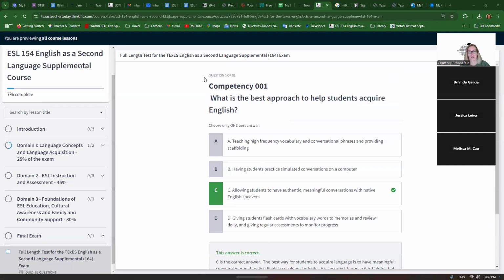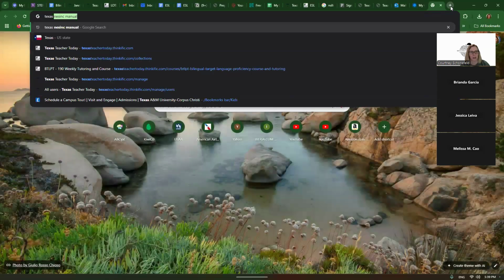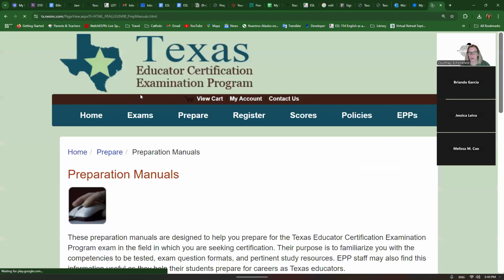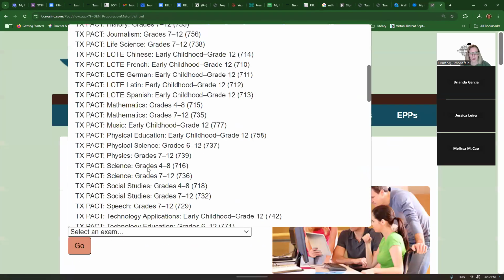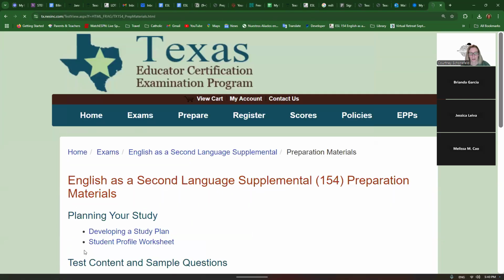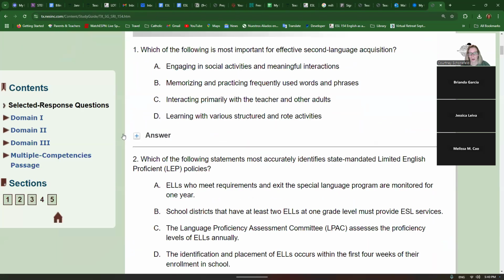And I do want to show you, I think instead of doing another competency, I'll show you guys something else instead. Because I don't want to take up too much of your time tonight. We go to the free preparation manual, which is where you go to register for your test, right? You can learn a lot, and this is totally free. You can learn a lot by taking these sample questions and then reading all the rationales, and you'll learn a lot, right? And when I took the ESL, some of the same questions were on my test.